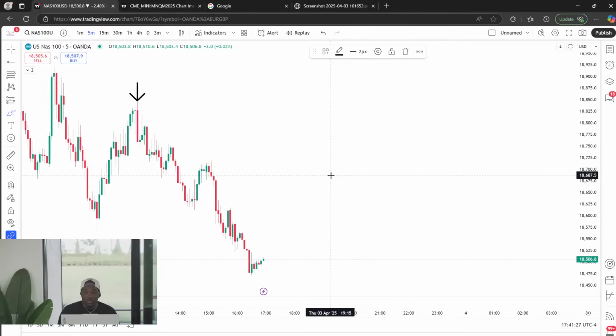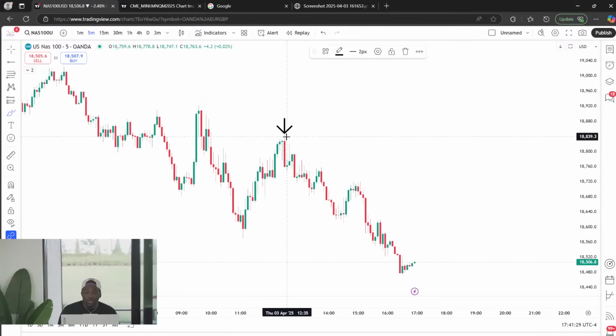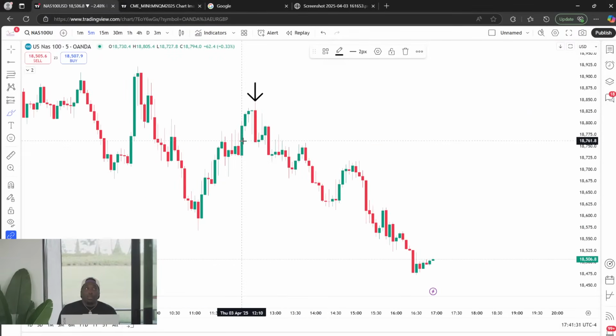So let's say you took a short right here. You put an arrow. I took a short right here on the chart. You type in the email the time you took the trade and whether the trade was a winner or loser. Also put the date, like, was it today, April 25th, April 21st? And optional would be why you took the trade. You don't have to put why you took the trade, but if you want to, go ahead.